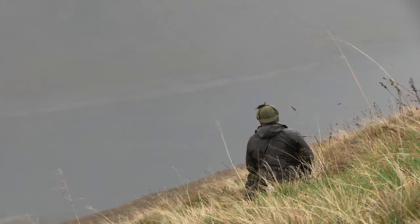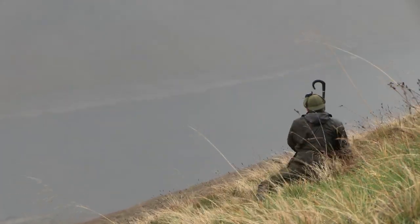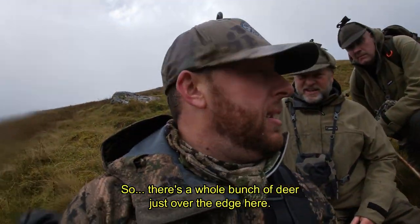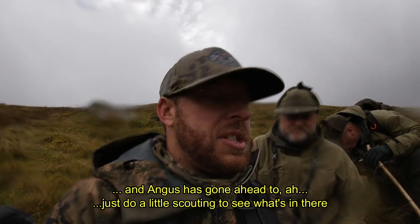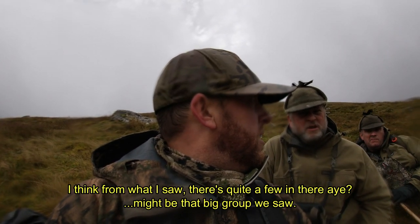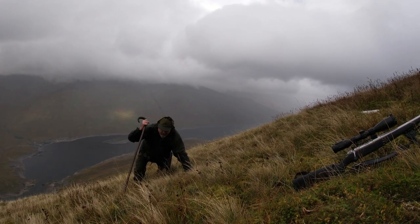Not long after lunch, we managed to spot one of the big herds. Angus has been on these hills for over 40 years, so he goes forward to try and come up with a good plan of attack. Sure enough, when Angus got back, he had a great plan laid out. So we decided to drop a little bit of gear, and then just like that, the stalk was on.